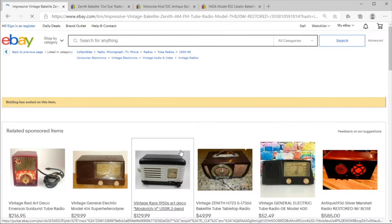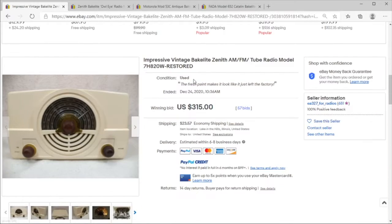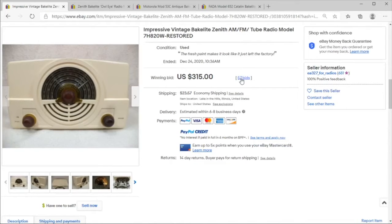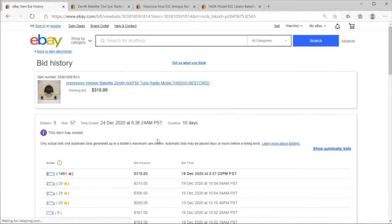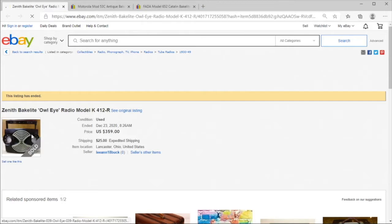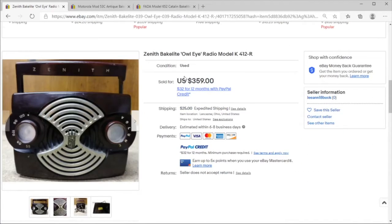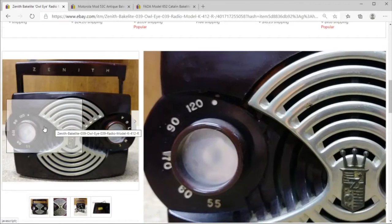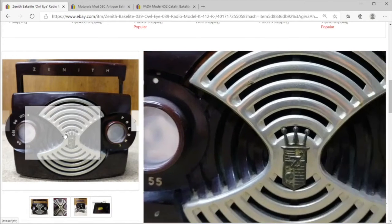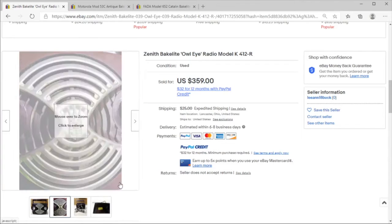And also recently sold today, we have a Bakelite Zenith AM/FM restored, 57 bids selling for $315. And here again starting at $9.99, so fantastic. We have another Zenith. Here we have the Owl Eye, selling on Buy It Now for $359. You can see why they call it the Owl Eye. That is a really nice piece.